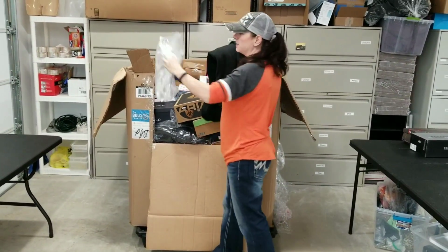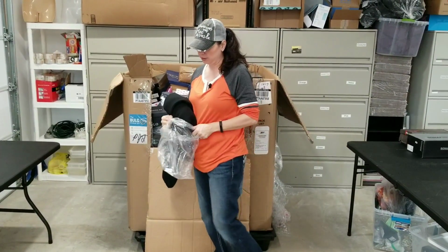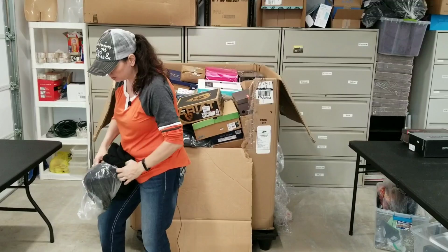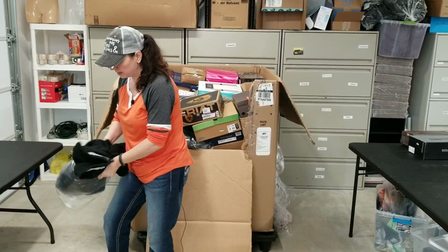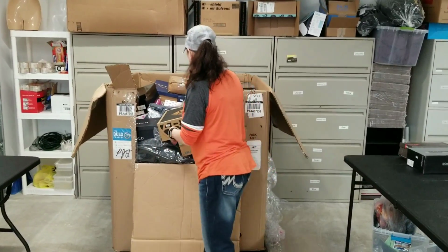So I always keep these bags with the item I pull them out of, because it helps me to find out what bulk called them, because bulk usually does a pretty good job of naming them exactly what the title is, and sometimes when it doesn't have a tag or something, it's good to use those.